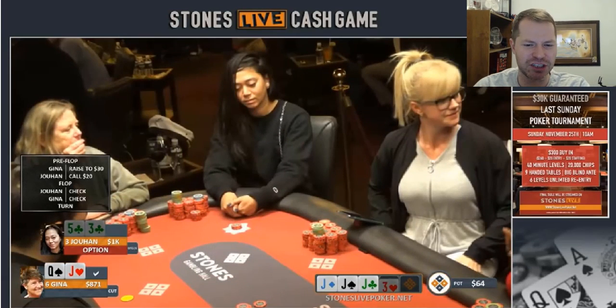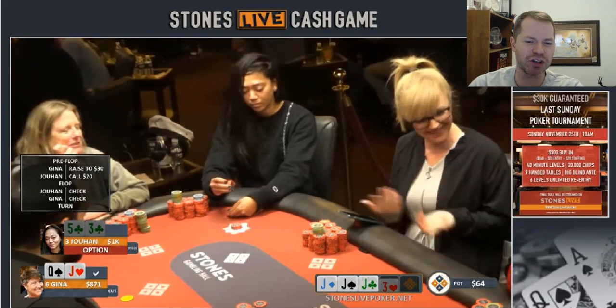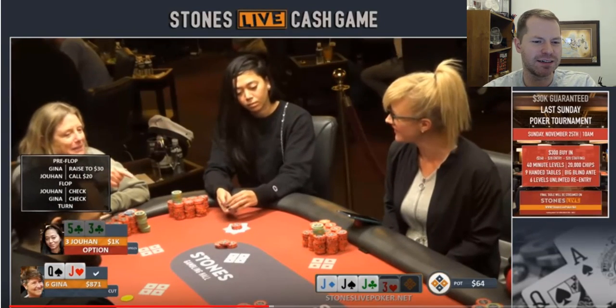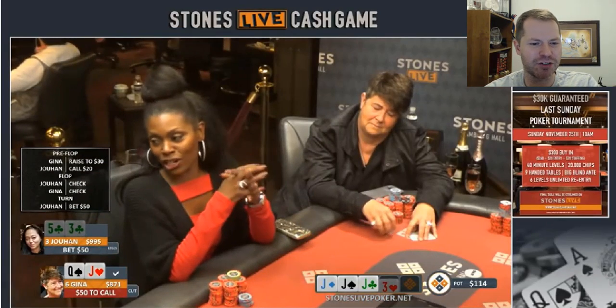Perfect card in the deck for Gina. It is a 3. So now Johan turns a boat. And assuming we did not see Gina immediately check the flop, I think betting the turn is fine.